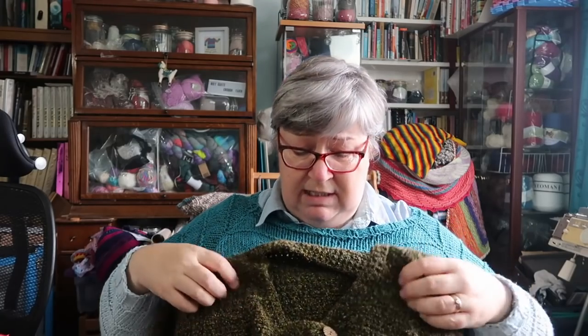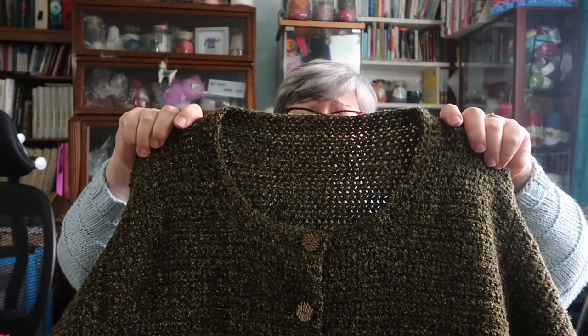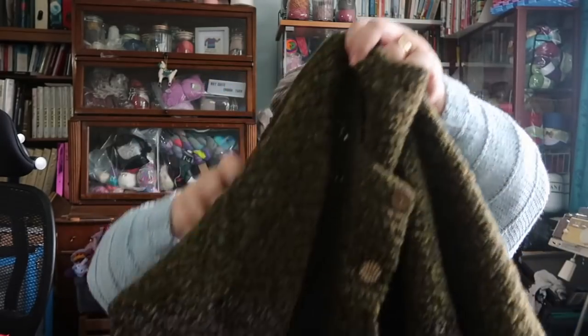So the stitch is single crochet US term, double crochet UK all the way through. It's a free pattern, so I'm not giving away any secrets. And here it is. So I've got that sort of Chanel type collar. It's actually quite a wide and deep neck. I could always try and put more rows in to make it a little bit higher. I'm going to see how it goes for wearing.